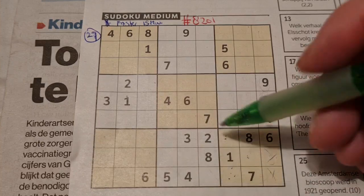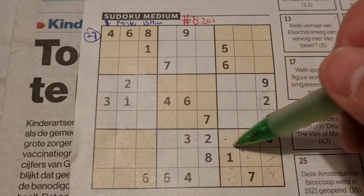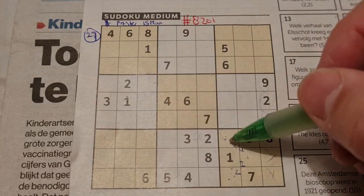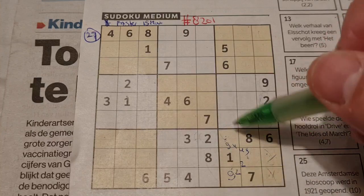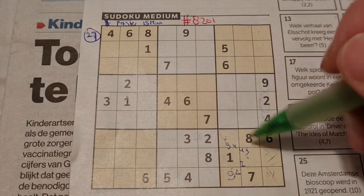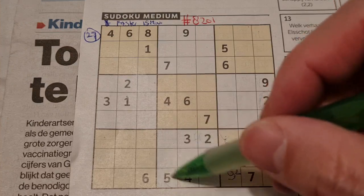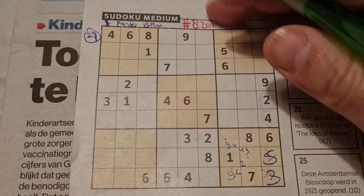Well, we have a 4 here, so the 4 could be here, could be there. The 2, we have a 2 in this row, so no 2 there, so the 2 could be here, could be there. And the 9 could be everywhere. So what are the other 2 missing numbers in this big square? Those missing numbers are the 3 and the 5. We have a 5 in the last row, no 5 there. 5 should be here and the 3 goes there.